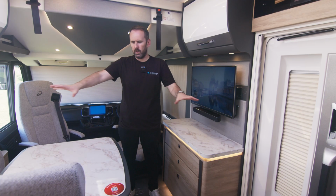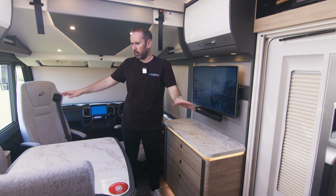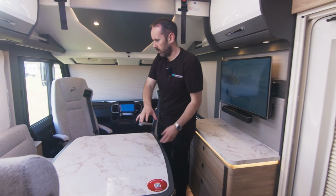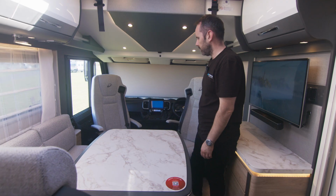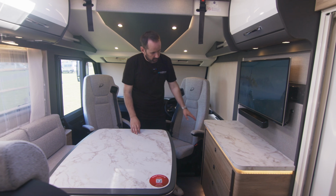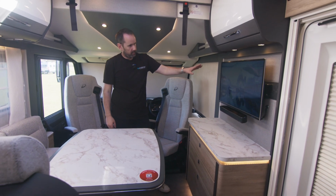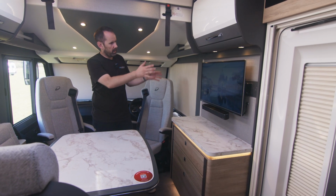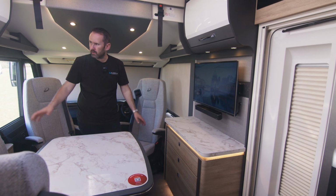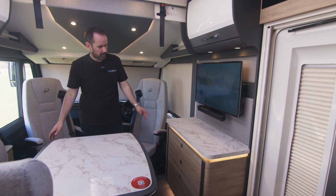So here we are in the living area. As you can see, it's huge. The table will obviously adjust, but you could easily fit 7-8 people around there. This sideboard here with the TV unit, massive telly up there. We've also added a sound bar to this one as well, but Dethleffs have got inbuilt speakers in here as well.